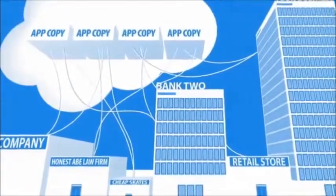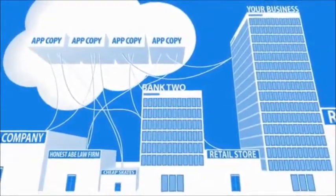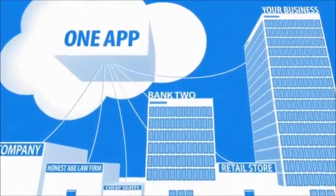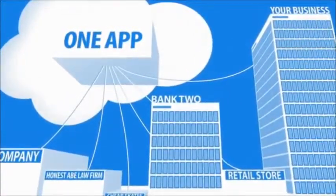With a multi-tenant app, there isn't a copy of the app for each business that's using it. It's one app that everyone shares. But it's flexible enough for everyone to customize for their specific needs.